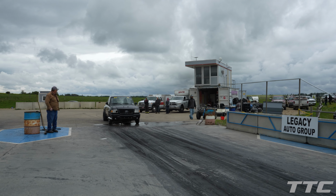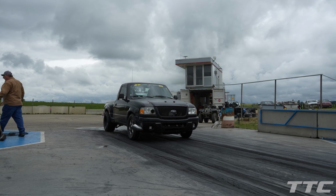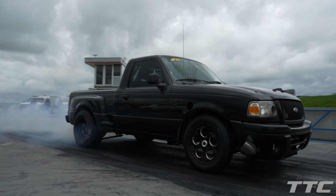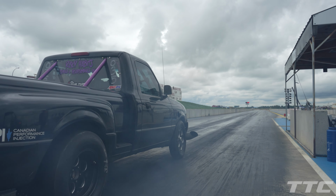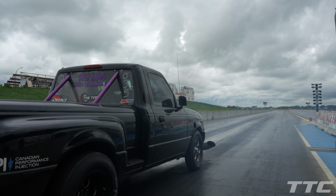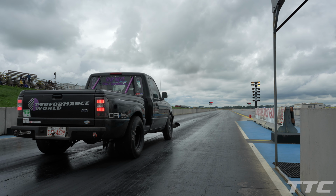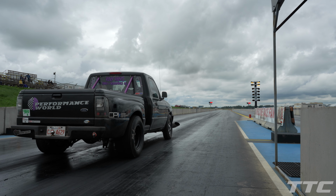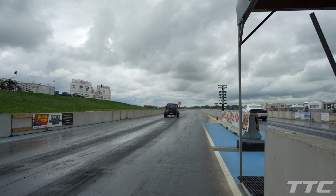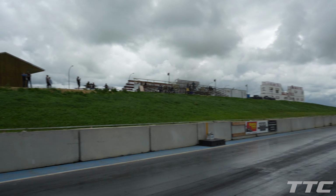Here's Layne Ohlinberg with his Ford Ranger pulling up to the line. Now Layne is currently sitting in the 2nd place position for the Pro Street class. Now this Ford Ranger might not come as a surprise, but it's no longer Ford powered. Looking for that low 580 time here to get him even closer in contention to try to get that #1 spot. It's looking good. He's hauling. Oh, 576. No good.